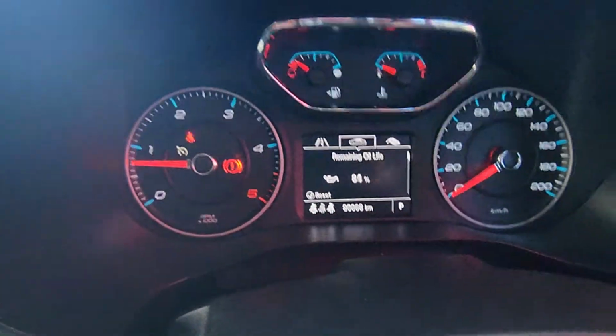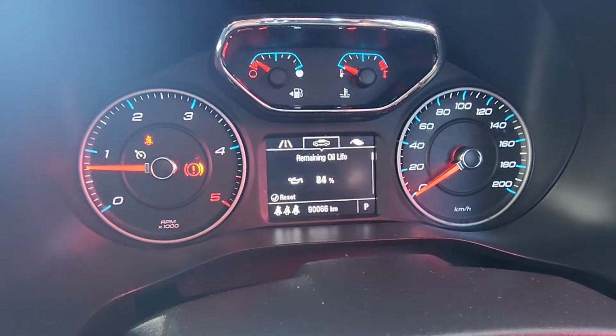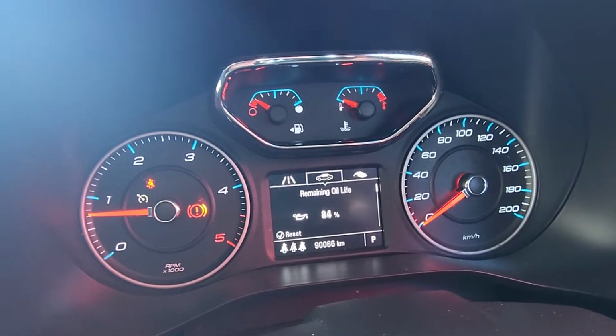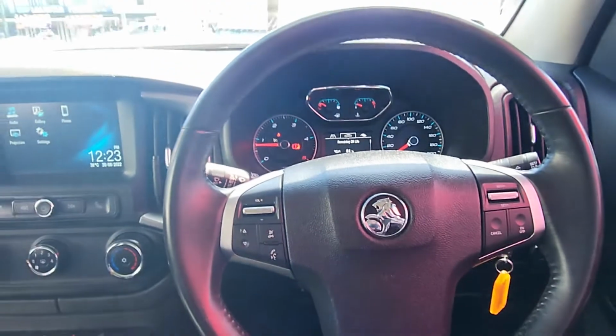Alright. So again, no engine lights, no dash lights, nothing like that. Only 90,000 kilometers and about 66 on there at the moment as it sits right now. As we zoom out, again, the exact same controls.